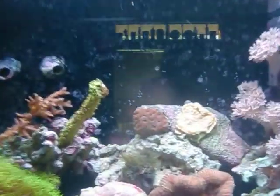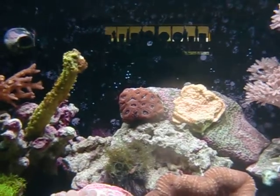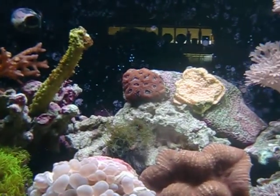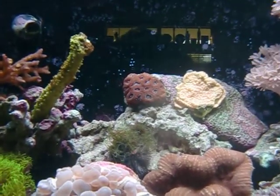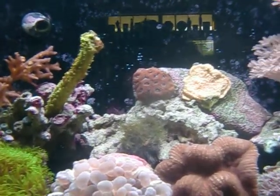I moved the, see the red coral, the war coral, it's gained about 2 new mouths since the last update, and I moved it up to a different spot in the tank just for a little bit different scenery.